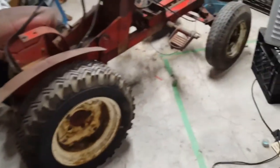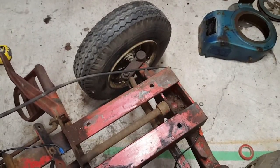This is good. There's all the other parts for it. Original seat pan. So I'm actually trading this tonight for a bunch of parts. Dorsal blade, stuff like that. So it's pretty much it.